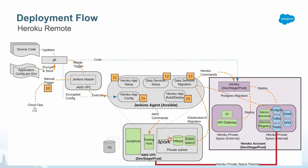So, Jenkins kicks off, and we get to the CLI pieces. So we have the Heroku app setup. These are the CLI things that actually create the apps.